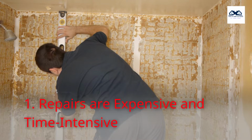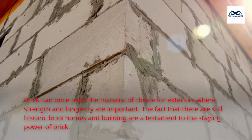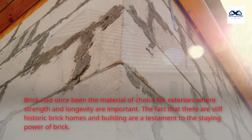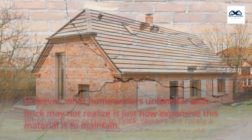1. Repairs are expensive and time-intensive. Brick had once been the material of choice for exteriors where strength and longevity are important. The fact that there are still historic brick homes standing is a testament to the staying power of brick. However, what homeowners unfamiliar with brick may not realize is just how expensive this material is to maintain.